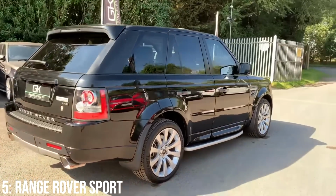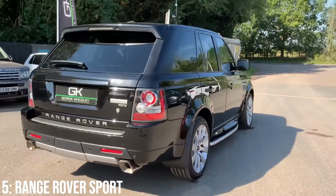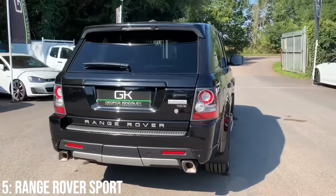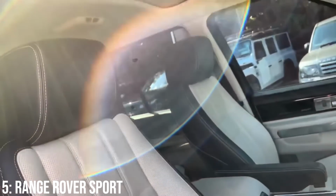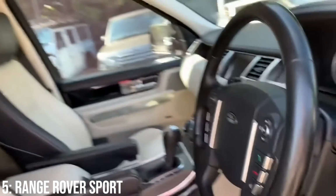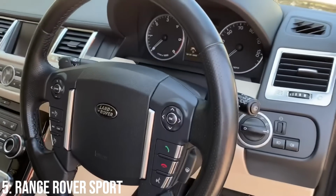Cam belts and oil pumps are also known to go wrong, and owners do complain about them being expensive to work on regardless. That said, when they are working, they are probably the most luxurious car on the list, at least on the interior, and though SUVs don't do it for me, I can appreciate an expensive looking car.